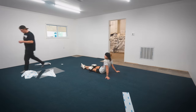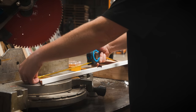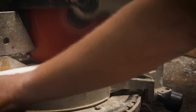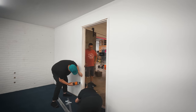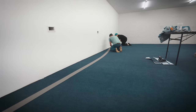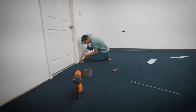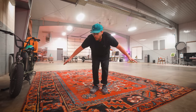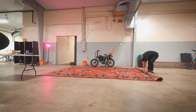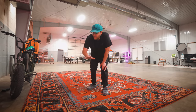Now that the carpet was finally in, we could install the door jambs, the door trim, and the rubber bumper baseboard all the way around the inside of the room, because all three sit on top of the carpet. Freaking hex yes, bro. We got a room. Now this rug isn't doing a whole heck of a lot out here, so I think I might take this rug into the merch room to kind of just add an extra layer of plushiness.